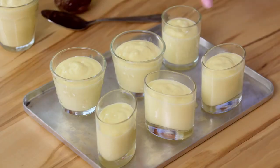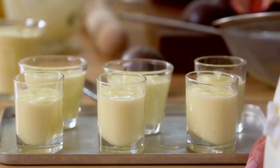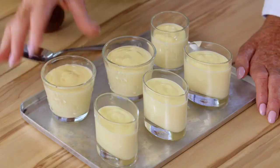This is very rich. You certainly don't want big sundae glasses to fill because it would just be too much. So these little glasses I think are great. They need to go in the fridge for 3 to 4 hours to set firmly. See, there's a real wobble now, and I'm going to make a special, very quick biscuit to go with them.